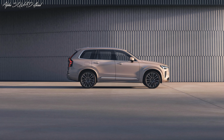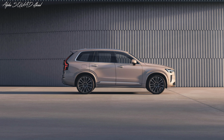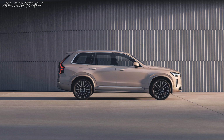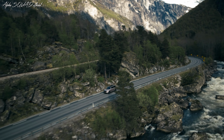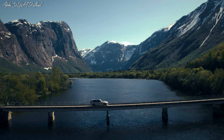The XC90's exterior has been completely reimagined with sleek lines and bold design elements that reflect Volvo's move toward full electrification. Confident and modern, it commands attention on the road, hinting at the power and technology that lie within.